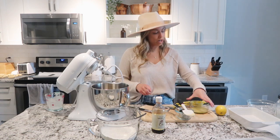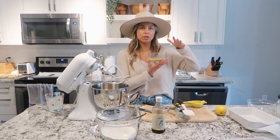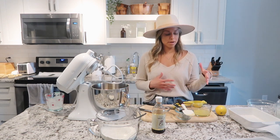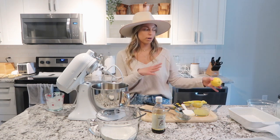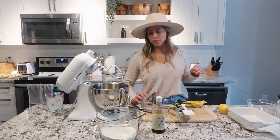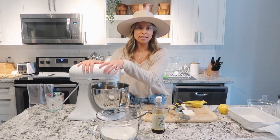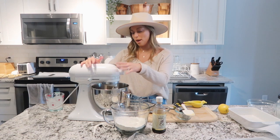and then to finish it off, we're gonna be using the zest and juice of 1 full lemon. So I just went in and zested and juiced the lemon beforehand, and you are gonna need an additional lemon for the last step. But I'm gonna go ahead and add this in as well at this time. So then we're just gonna blend this up, and after this is fully blended, we're gonna go ahead and add the dry ingredients into the wet mixture.